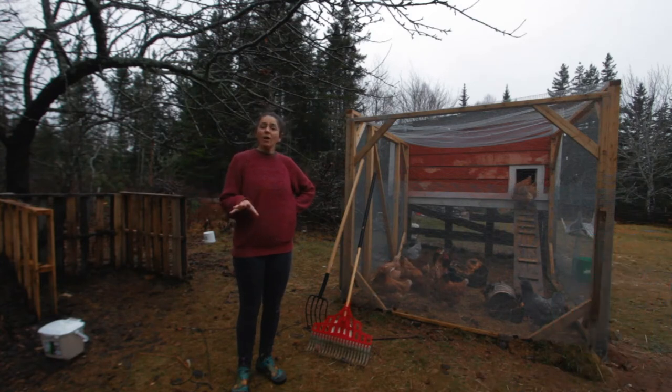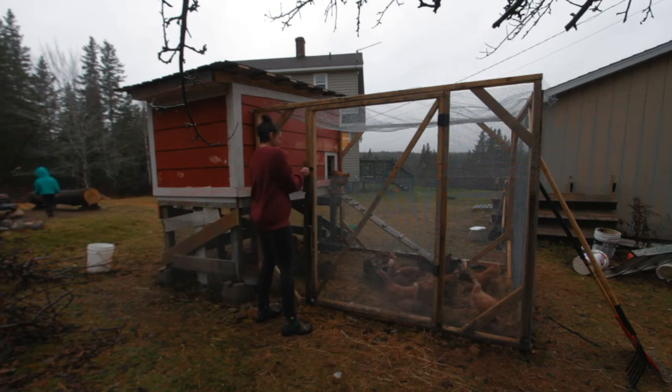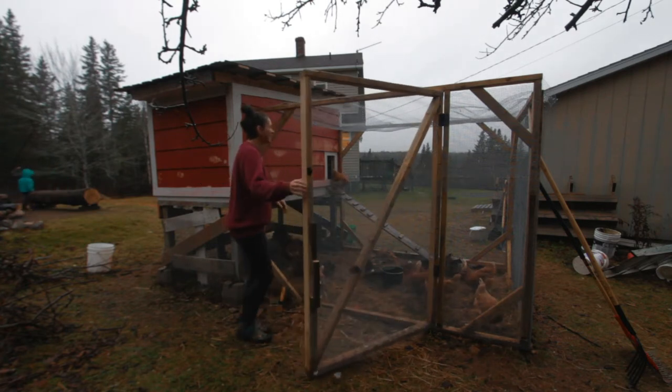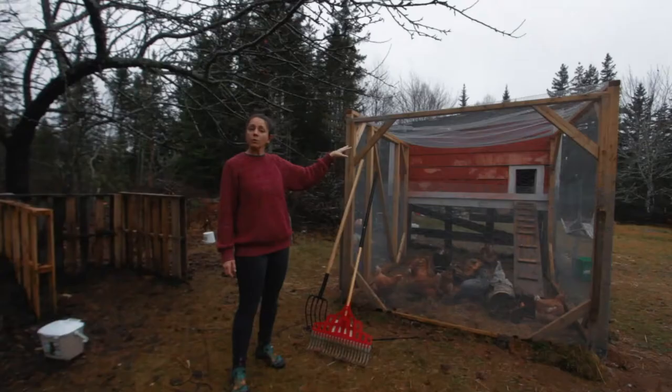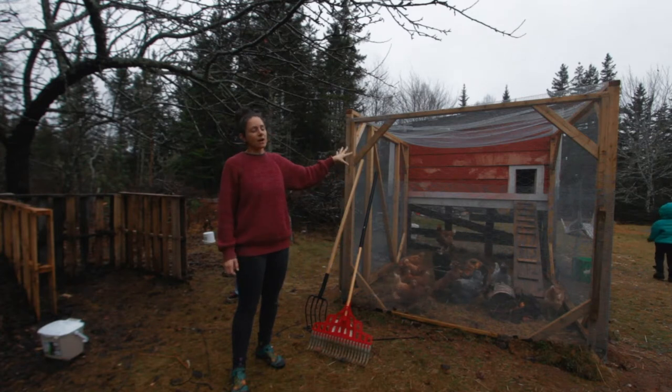If Dominic and I are not working, I'm not working today, we will let the chickens free range. If we're at work, we leave the chickens in the coop. So in the morning, Dominic or I will come out and open up the door to the run. And if we are going to work, we'll bring the food or the water outside if we think they're going to be outside for the day. And if they're not, we'll leave it inside.